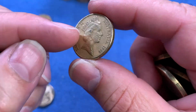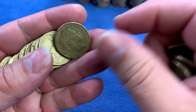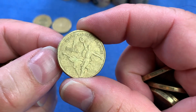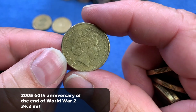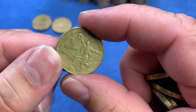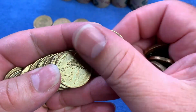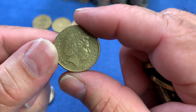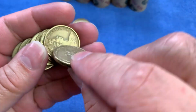The $1 only issued for the first time in 1984, after being a paper note since 1966. Here we have the Dancing Man, the peace coin from the 60th anniversary of the end of World War II from 2005, very highly minted. And so that'll go also up on that row. And here's another one in much better condition, but still highly minted, gonna be going back to the bank.